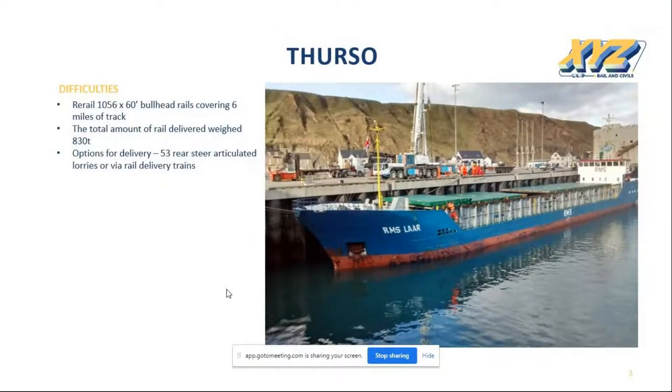Thurso is a re-railing work site. So the Thurso line was to be re-railed entirely, which was 6 miles long. That equates to 1,056 times 60 foot bullhead rails, and it weighs a total of 830 tonnes.